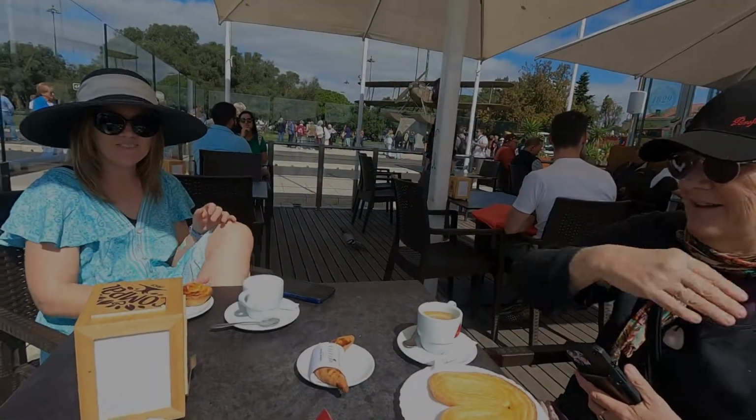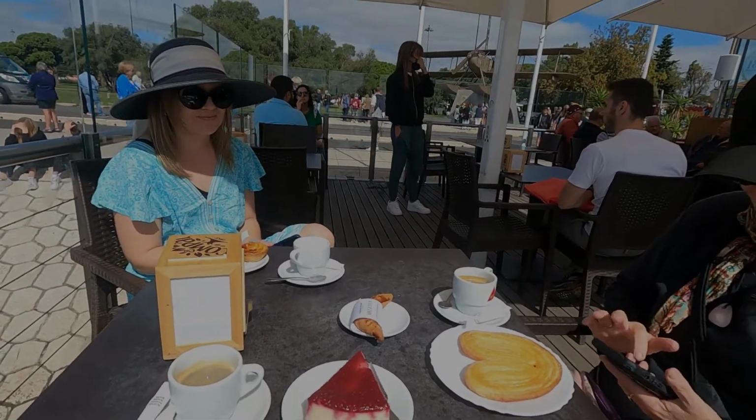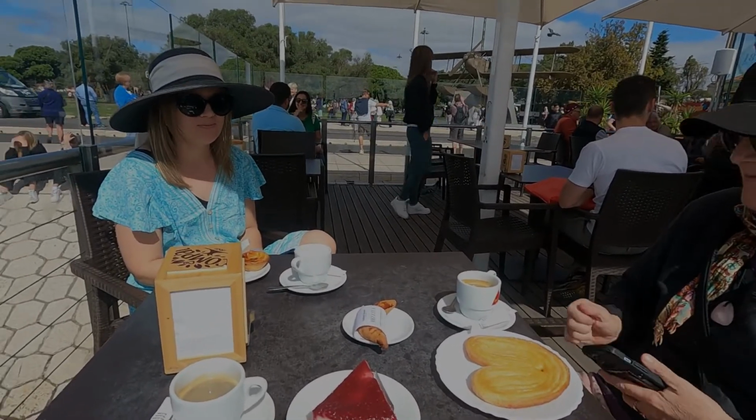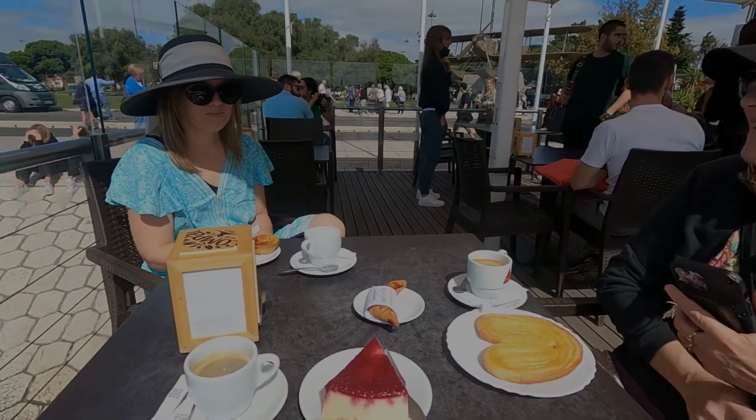Well, here we are. Go ahead, guys. Morning tea stroke lunch on the banks of the River Tagus. Dropped off the hop-on, hop-off bus for a pause.